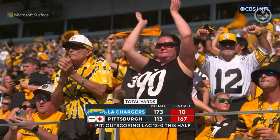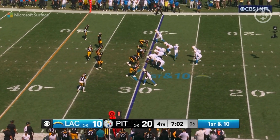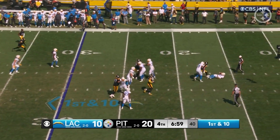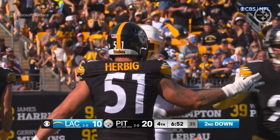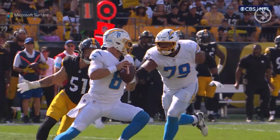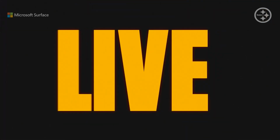Terrible Towel swirling as Heineke sets up in the shotgun with the ball at the left hash. Brings Davis in motion left to right. Play action pass for Heineke, and he is taken down, sacked by Herbig back at the 16-yard line. Second sack of the game for Herbig. What a great job of beating the offensive tackle off the line of scrimmage. The guy didn't have a chance.